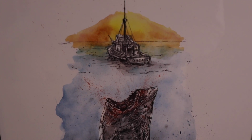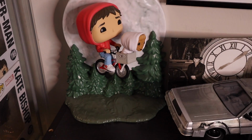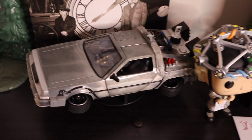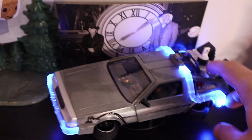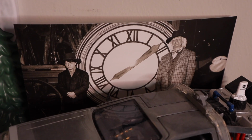You can see the orca ship up top with the sunset, and then Bruce the shark right here with some blood. Then if you come down, I've got my E.T. Deluxe Pop Moment. That's a glow-in-the-dark moon behind Elliot and E.T. In the middle, I've got the DeLorean that I actually got from Universal Studios. It lights up when you press this button, and then behind it I have the photo from Back to the Future Part 3 of Doc and Marty.